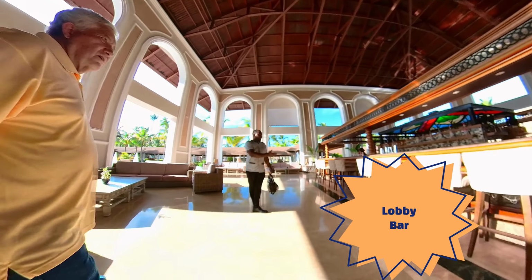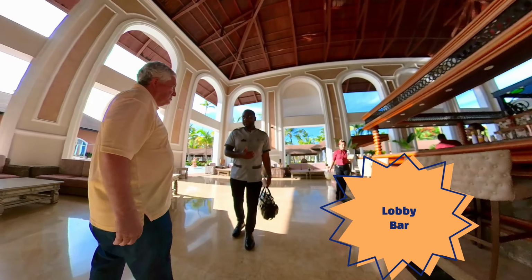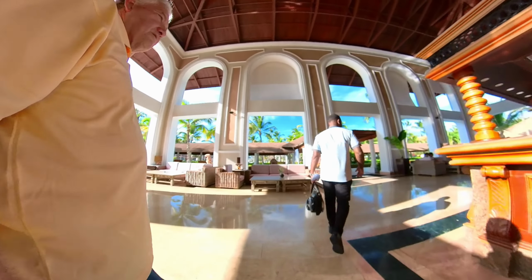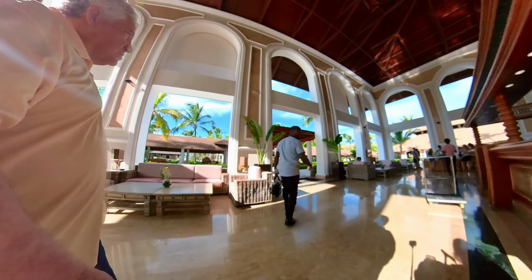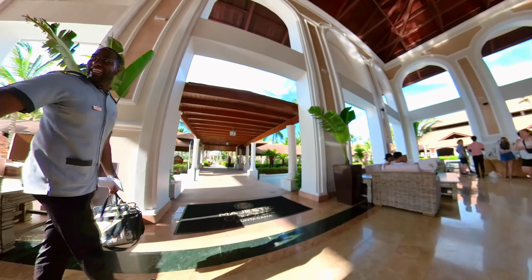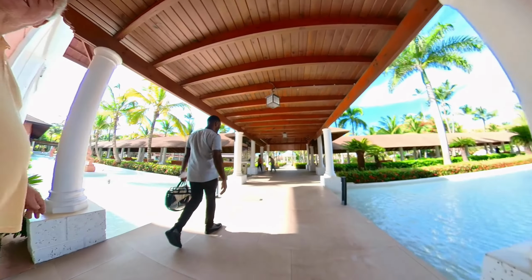This is the main bar. They're getting ready to open now, and it'll be open until 12. Somebody said that that's where all the good liquor was. Yes, so you get all the goodies here. That's pretty.